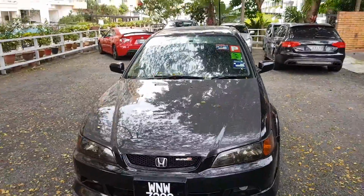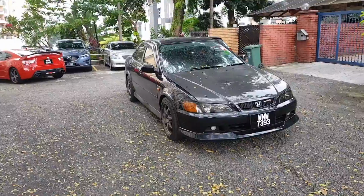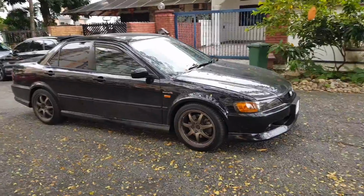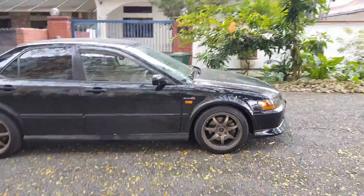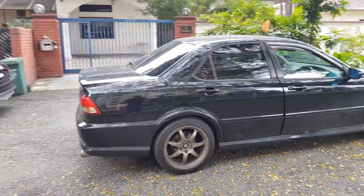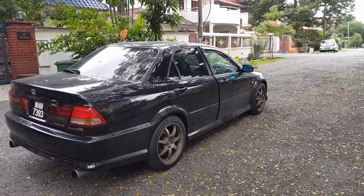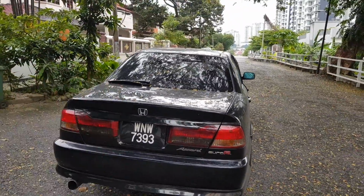This one has a 2.2 liter engine, the red top as we call it. Is it 2.2? I'm not so familiar with all this, but what I know is that this car has 220 horsepower and 222 newton meters of torque from a 2.2 liter engine, which is rather great given that era, which predates direct injection and all that. So this one has, of course, Honda's famous VTEC, and a rear wiper.